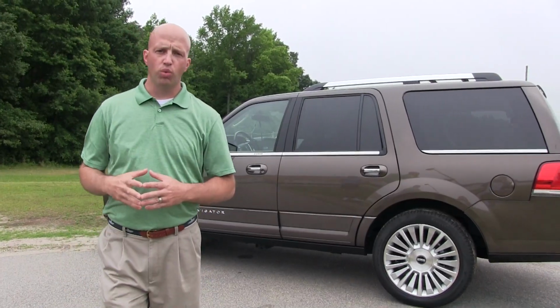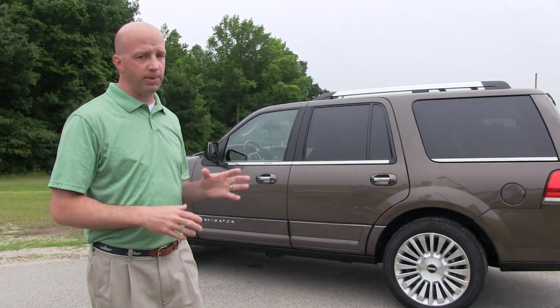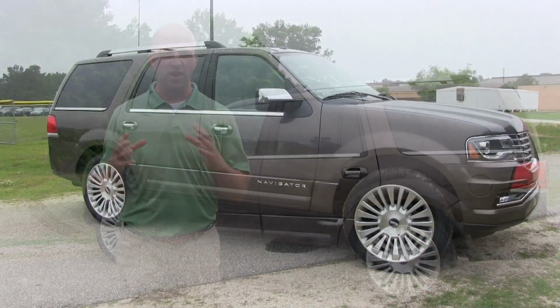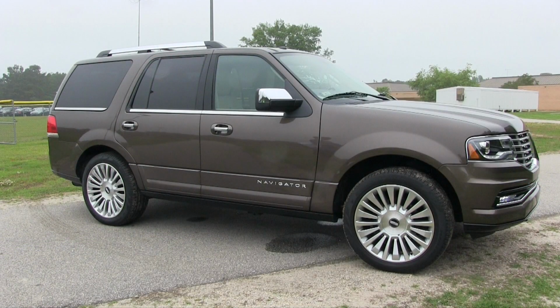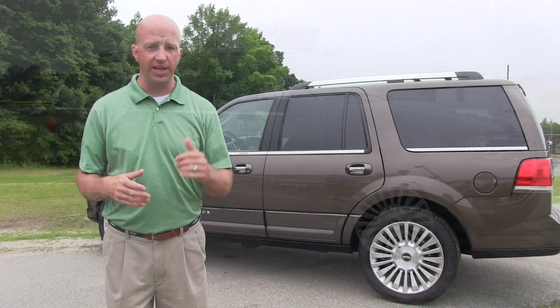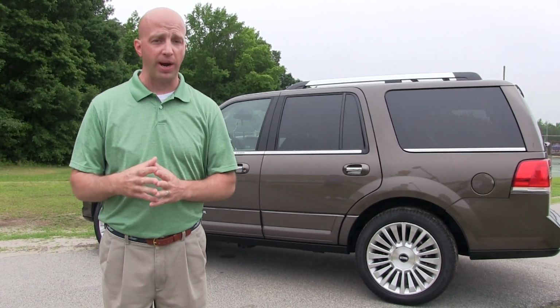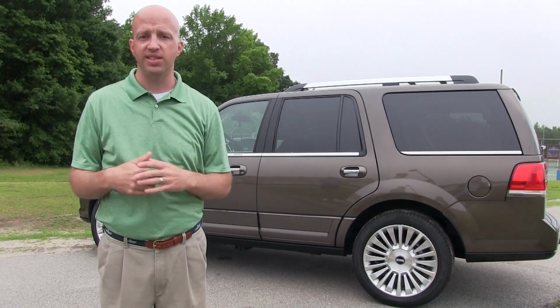That does it for this edition of Road Warrior and our test drive behind the wheel of a premium full-size SUV, the 2015 Lincoln Navigator. Now again, this is going to deliver a lot of occupancy plus the cargo to boot, and heck, it's got that new Ecoboost engine under the hood, delivering a lot of horsepower in a very small, well, V6 engine.